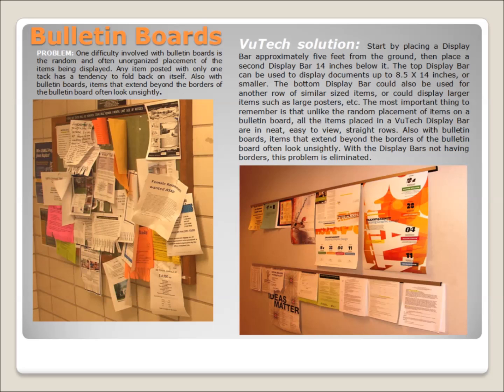Also, with bulletin boards, items that extend beyond the borders of the bulletin board often look unsightly. With the display bars not having borders, this problem is eliminated.